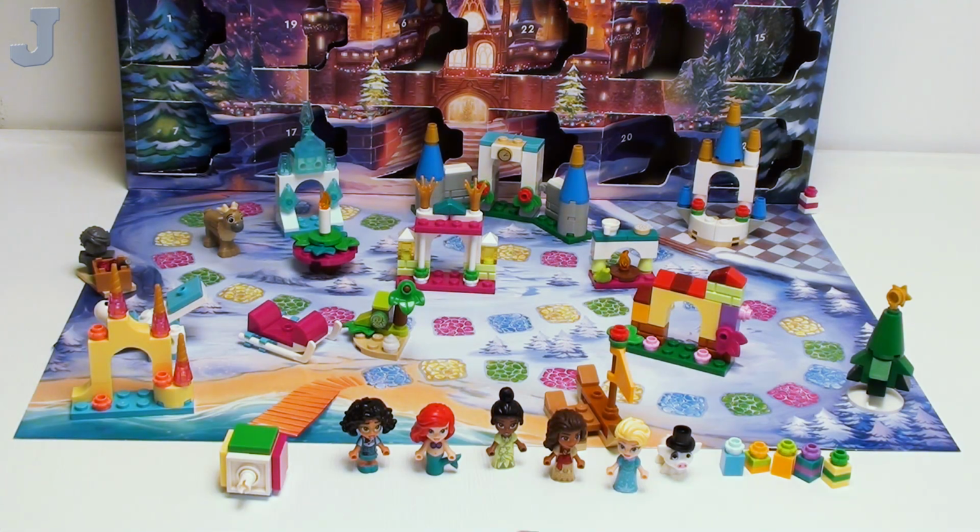You still get your 5 mini dolls, you get plenty of accessories, this tree you could use. For me, I just could not get in this build. But tell me what you think.